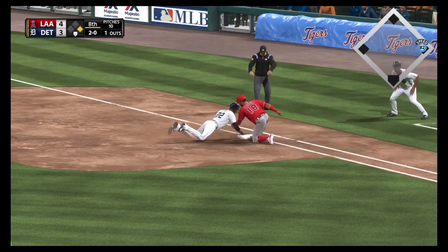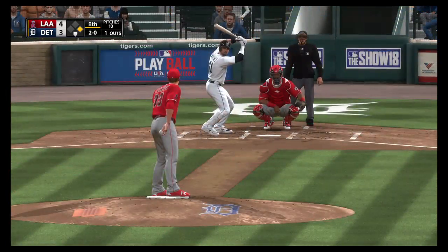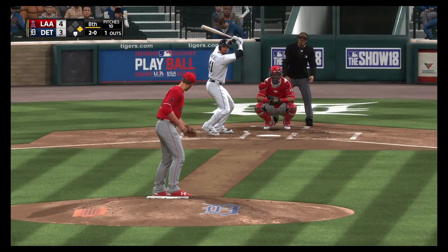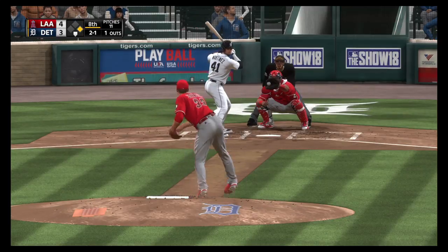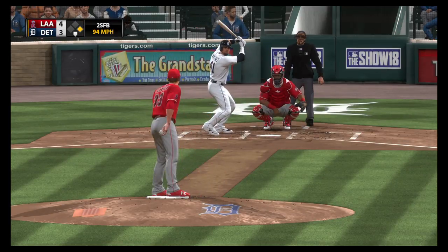You thank your lucky stars when you get a chance to hit behind a guy with as much speed as he has on first base. The entire defense is on guard, and you know probably there's a fastball coming. He's set, and the 2-0 pitch. Here's a strike.